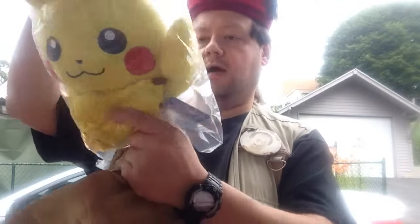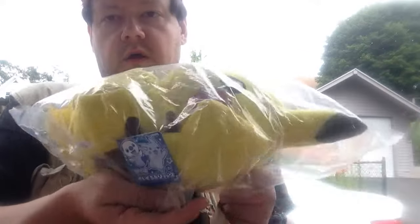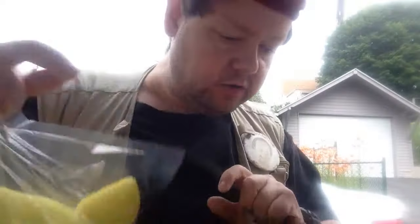It's a Pikachu with a zipper. You see the zipper? Right there, zipper. See, there's a description here. Nuigurumi Ryuk. Oh, so it's some kind of Ryuk. That's a cuddly, here we go. Cuddly rucksack. That's cute.